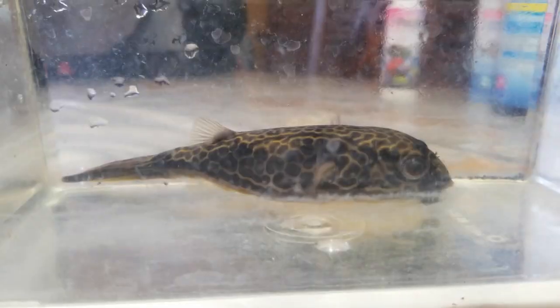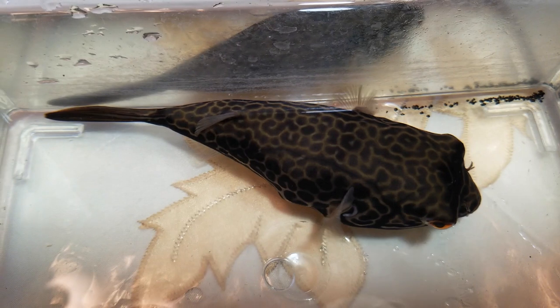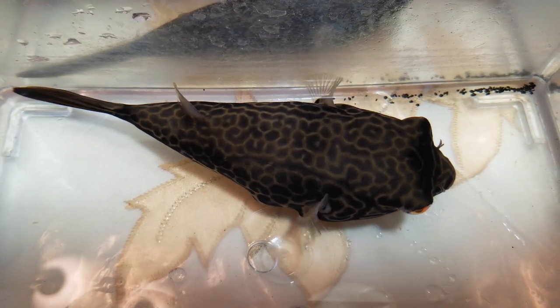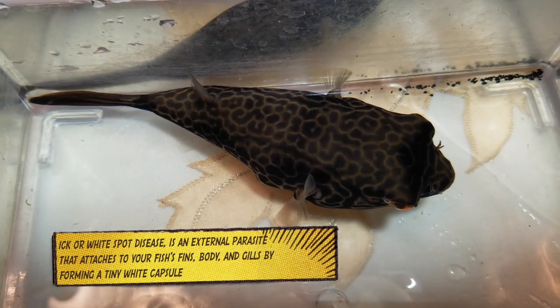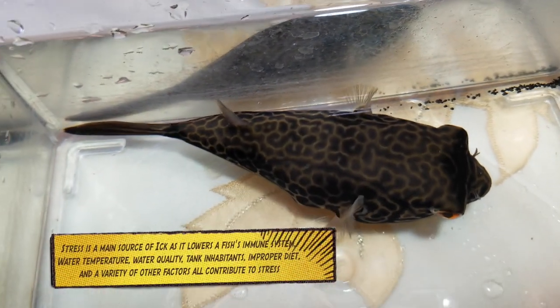Don't want him jumping. Didn't feed him for the past 2 days for this transport because I didn't want him to be too stressed. You guys can see he is darker than he usually is. Maybe just because he's not aware of his surroundings and he's a little agitated. I do want to mention that he did have ick, I want to say maybe a week ago. And I wanted to take this opportunity to talk about different products that I use for ick.